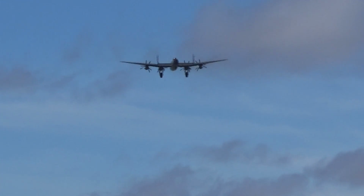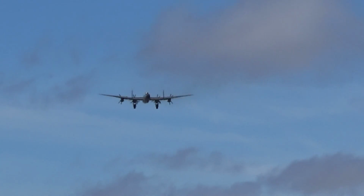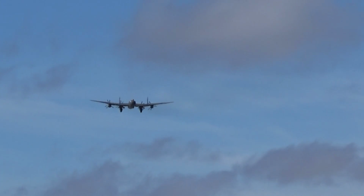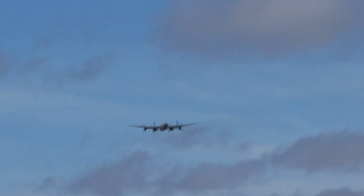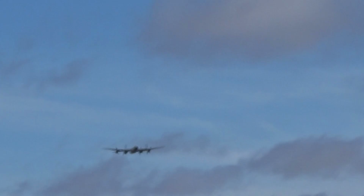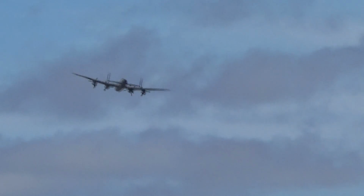Didn't carry the weight of bombing load all on its own, of course. It was joined by other twin-engine bombers such as the Wellington and the other four-engined RAF heavy bombers such as the Stirling and the Halifax, and then of course also medium bombers such as the amazing Mosquito.